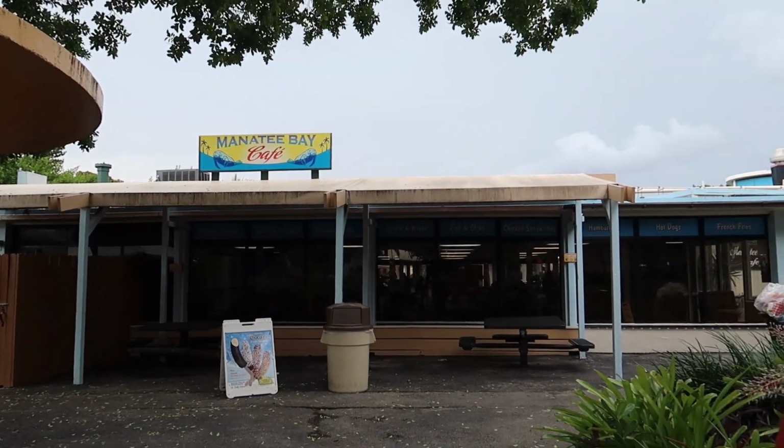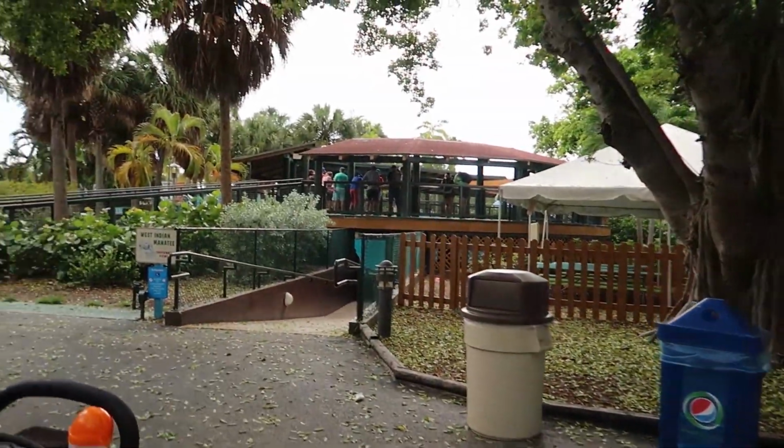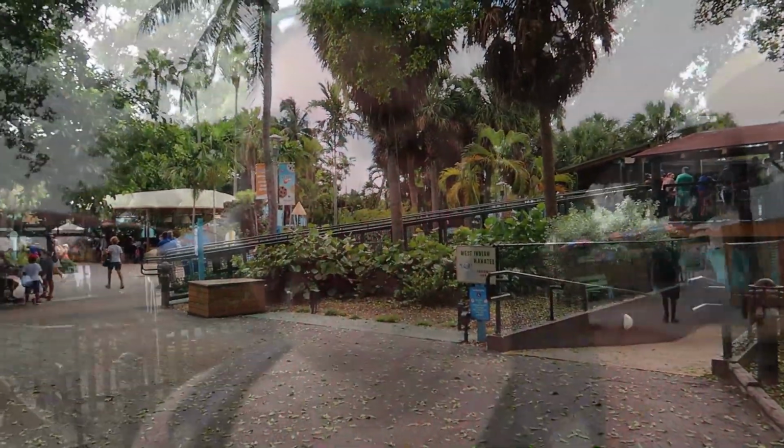Over here we have the Manatee Bay Cafe. It's one of the food options you guys have here at the Miami Seaquarium. We actually had lunch there, and we had a cheeseburger, a couple hot dogs, some french fries, and it was about $20. It's alright, it's not gourmet food by any means, but it was enough. A lot of people do pack their lunches when they come here. You could just pack a lunch, bring some sandwiches, buy water bottles, and that should work.